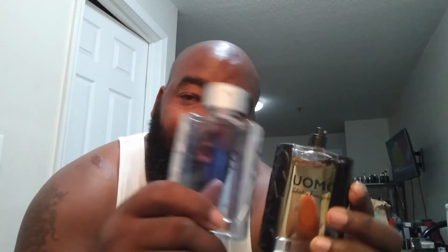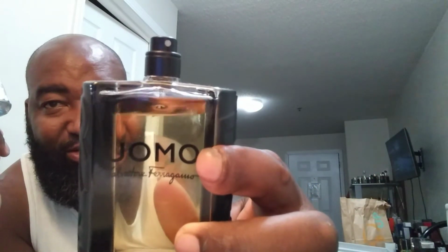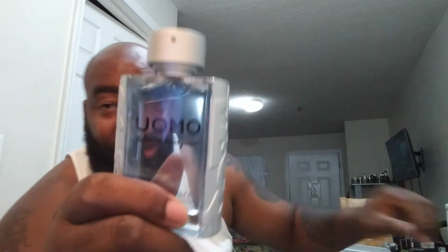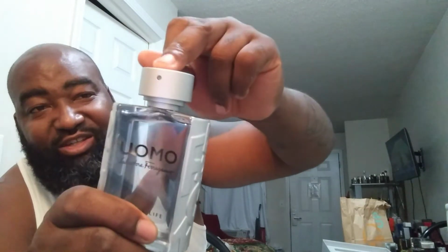But this is what I was talking about earlier. Somebody told me that all the ones in this line come like this, but this one didn't come like that. This has a standard atomizer. This one I actually thought was the top. I didn't notice this because it was turned the other way. But this is actually the atomizer, and I'll show you. And it's a pretty damn good one.